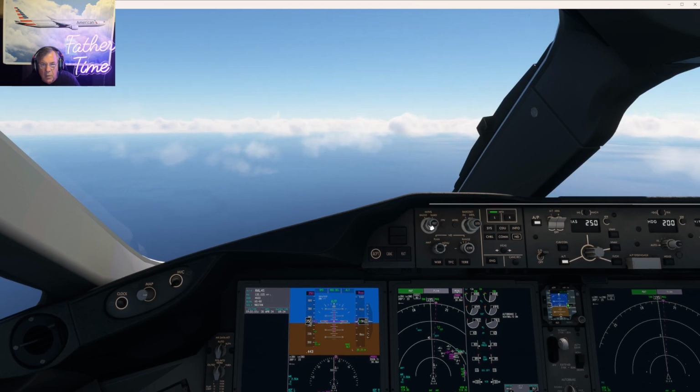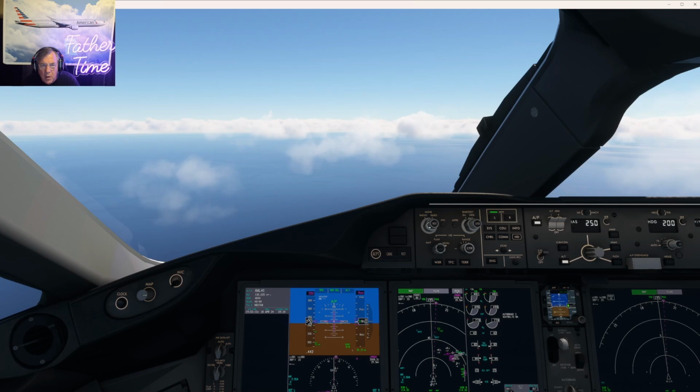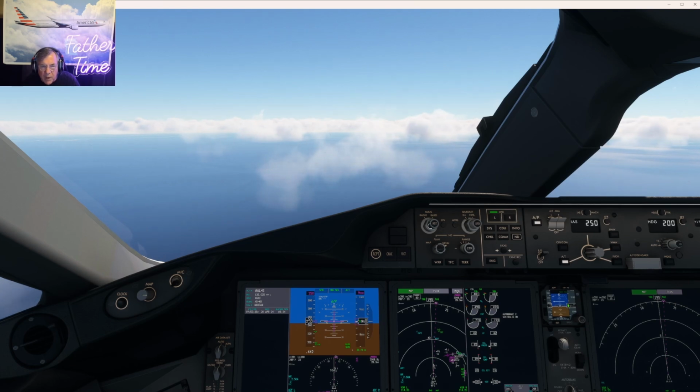Chicago approach, American 420, good day, with information November, inbound, fire. American 420, Chicago approach, expect the ILS 27 center, altimeter 3021. American 420, expecting ILS 27 center. It is painful setting this thing. And Twilight 420, confirming you still want us to stay with you. Twilight 420, negative, 124.35. 124.35, thanks. Twilight 420. Very painful setting this. I've got to tell you what.